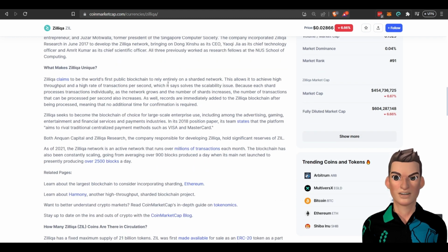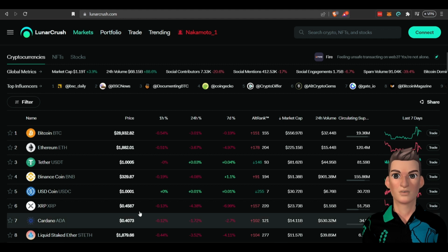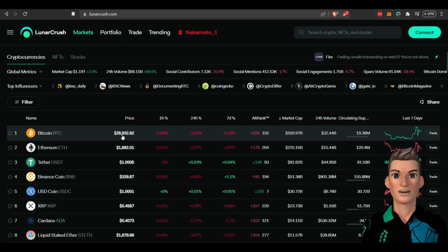What makes Zilliqa unique? Well, they claim to be the world's first public blockchain to rely entirely on this sharded network, the sharded layer two that I was speaking about a few seconds ago. So this is high throughput. They're aiming, and I believe there are use cases right now around enterprise. So there have been companies built on top of Zilliqa. If I go over here, Lunar Crush is one of the companies that built on top of Zilliqa.